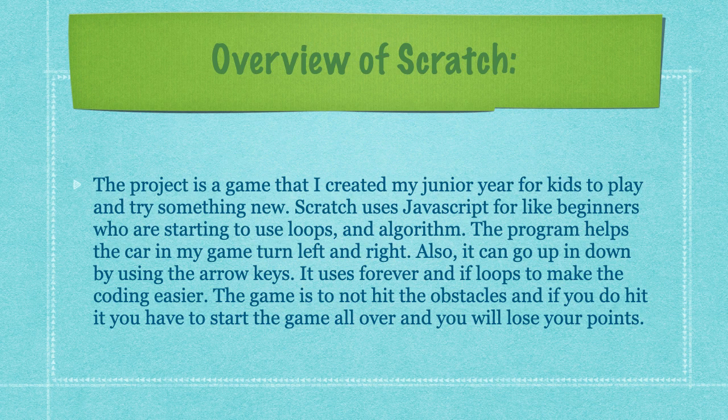The overview of Scratch. This project is a game, like I said, I created my junior year, and it's basically for, you could say, beginners who are starting to learn how to use JavaScript and starting to use loops, algorithms, and starting to work on their coding skills.